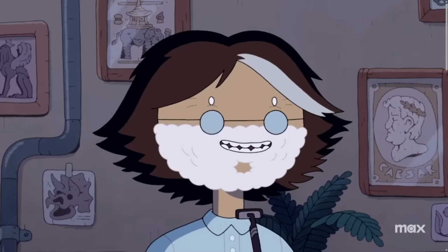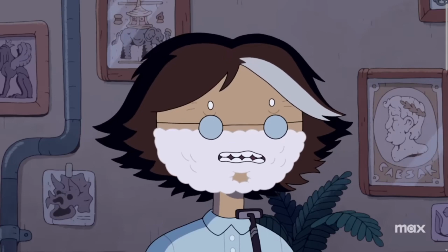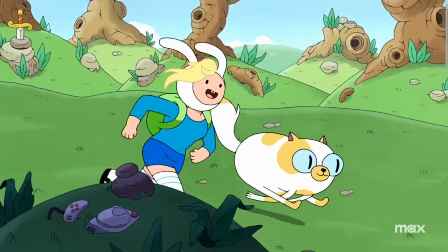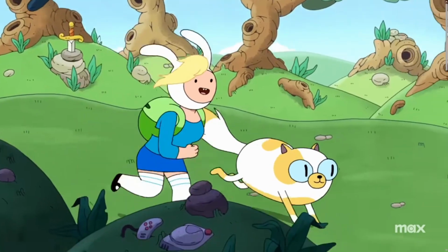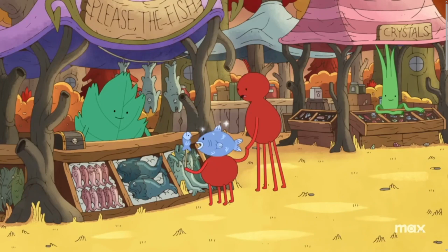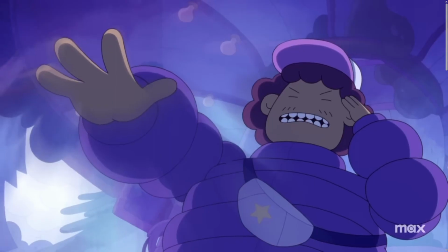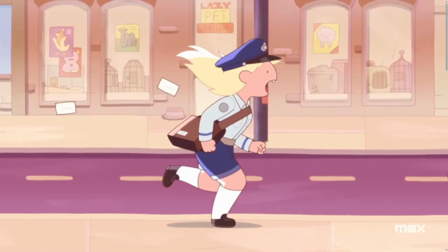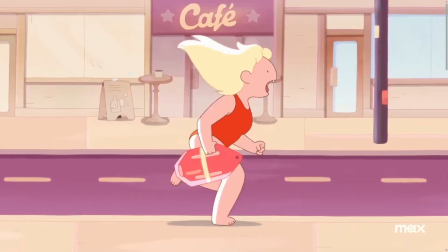Simon is shown shaving next, and he has a streak of white through his hair, so he must be using the Ice Crown. And then we see what appears to be the classic Fionna and Cake in the Ooo that we all know and love. Next is this market filled with plant and bug people, then human male Lumpy Space Princess. I really love the lumpiness of the coat and how he still has his star V at the fanny pack. Cake screams and falls before we get a shot of Fionna as a mail carrier and then a lifeguard.